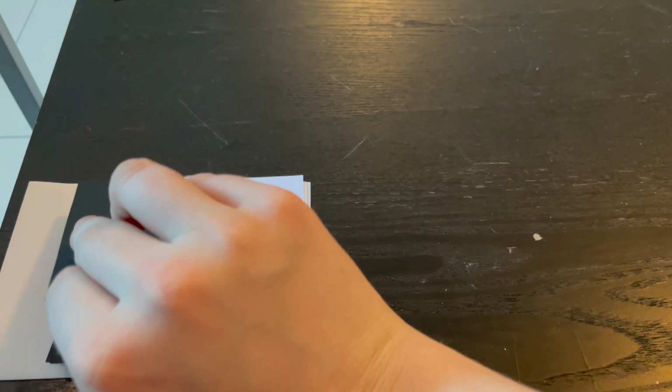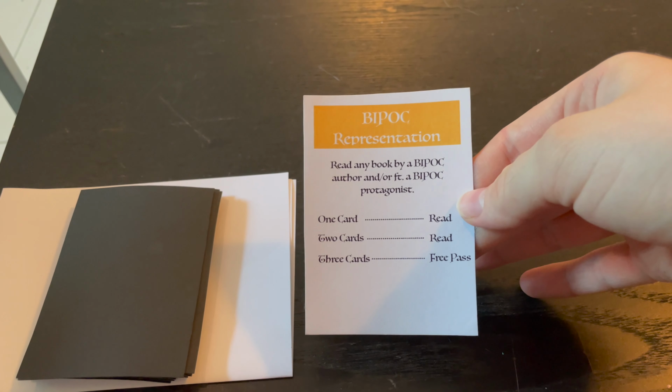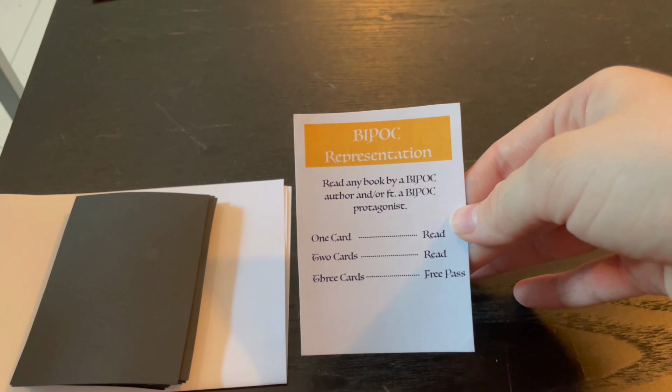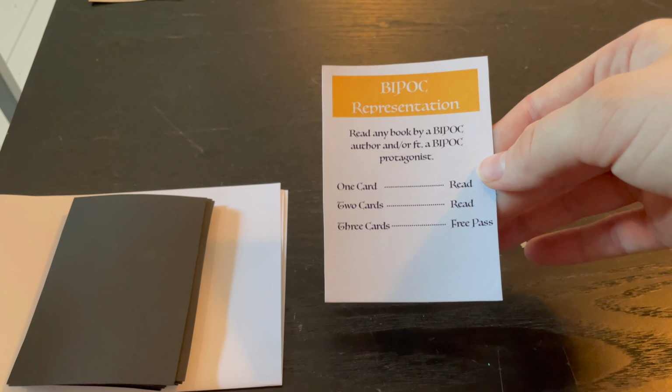Okay, book number 2, or card number 2, is BiPOC Representation. Read any book by a BiPOC author and/or featuring a BiPOC protagonist. I can definitely do that.